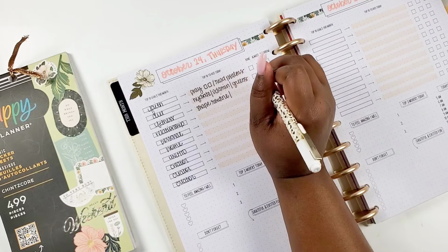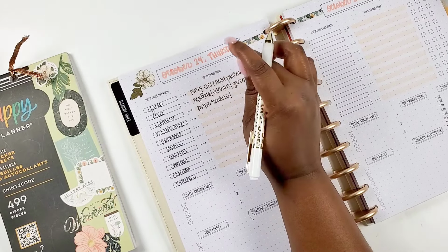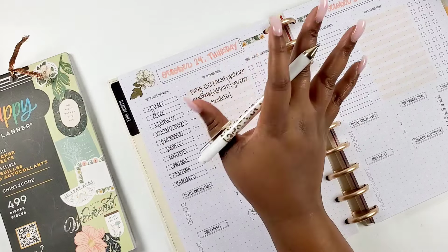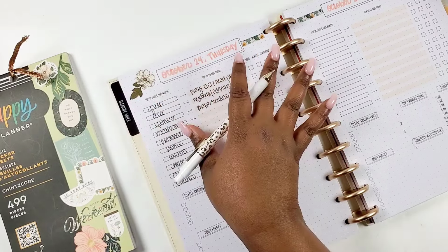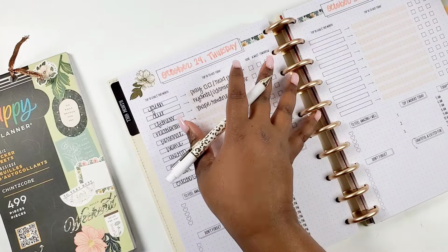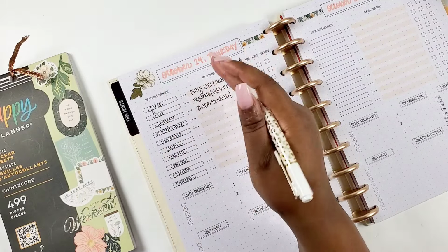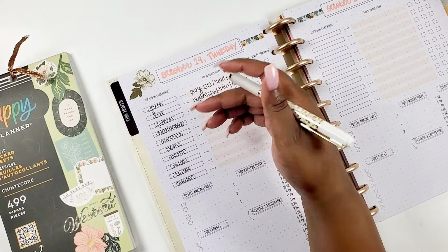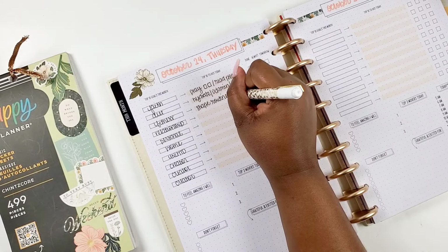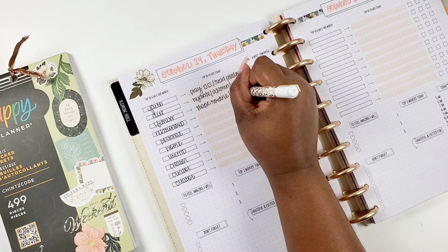And then lately I've been trying to make sure that I increase my steps, especially on Tuesdays and Thursdays. Tuesdays and Thursdays I typically work from home, so I'm sitting a lot. I get around the house and move around, but I'm sitting a lot, so I try to make sure I at least walk on those days for sure. But I try to walk every day, so I've been writing that in too.